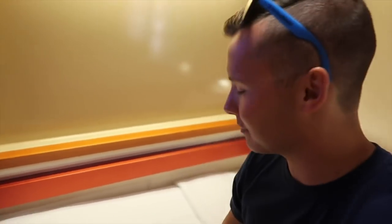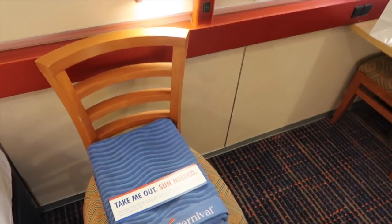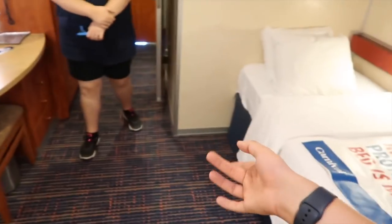The bedding situation, guys, you already know Carnival's bedding is just far none. I personally really love it. I would go buy it for my house if it wasn't $400. But one day, maybe. Right over here, you have 2 beach towels for you. They say, take me out, sun needed. You can take those up to the pool deck and exchange them up there, or you just bring them back, set them on your bathroom floor at night, and your stateroom steward will exchange them for you.